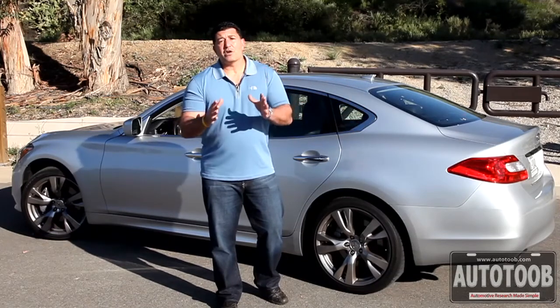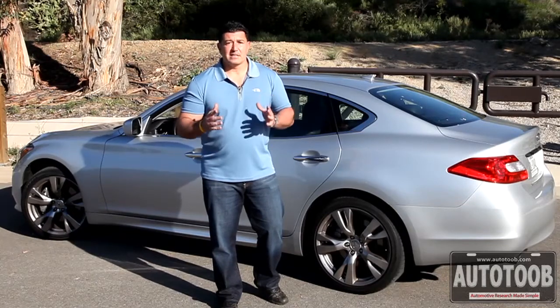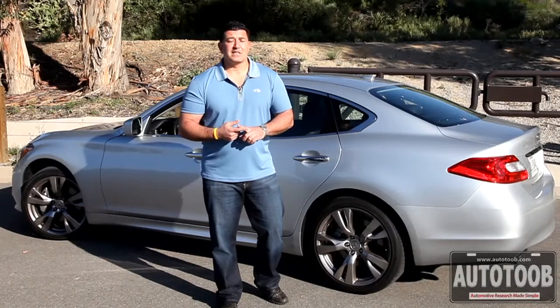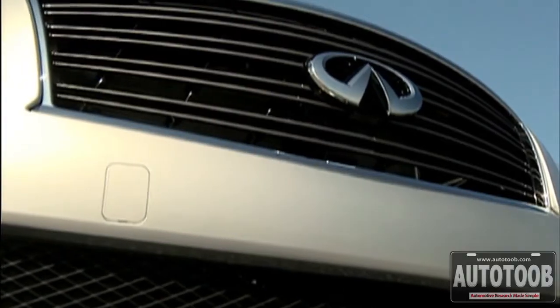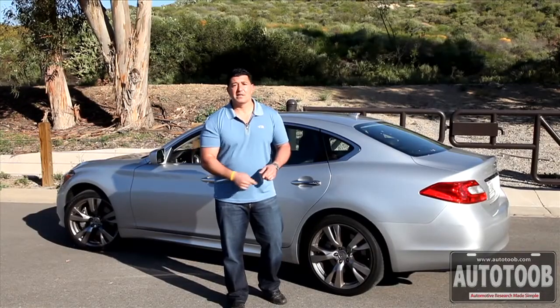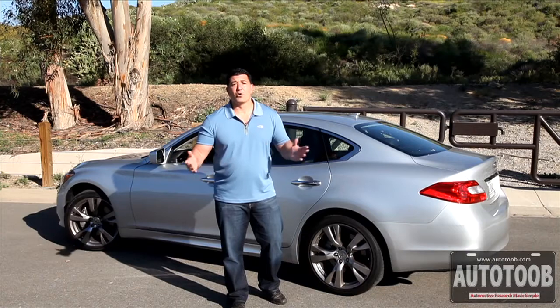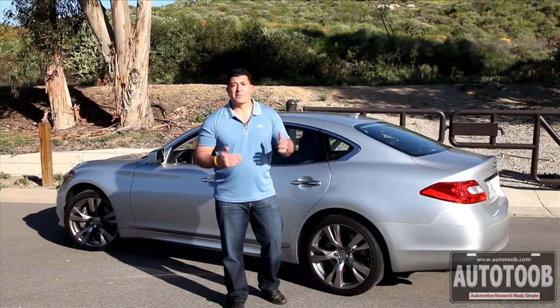Now, when you're a competitor, when you're fighting, when you're not one of the two big players, you really need to make a statement. Now, one way Infiniti has made a statement is with the power. 3.7-liter V6 that produces 330 horsepower. And if that's the only reason you're looking at buying a car in this segment, then buy this one because it's the leader. It has more horsepower than any other car in the segment as of 2010. We'll see what happens in the future.